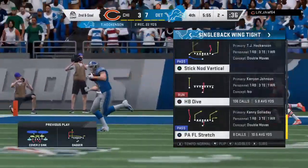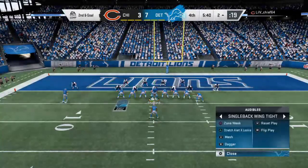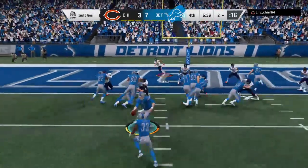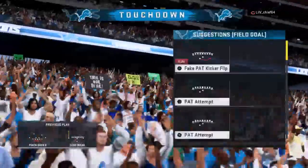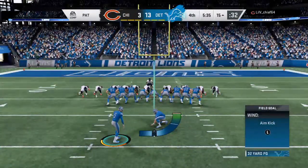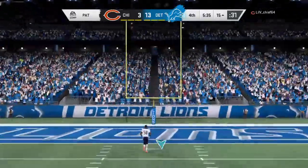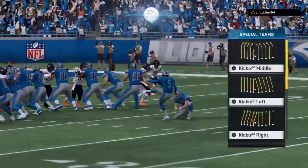Let's just break this down and make it pretty simple. Key to the drag route, letting the play develop, finding the hole in the defense, and giving your athlete, yes, athlete, a chance to make something happen. And he's going to take it in for a Lion touchdown. Kerryon Johnson, his 2nd touchdown of the afternoon. And the Lions are able to extend their lead. Extra point good by Prater, and that pushes the lead up to 11.